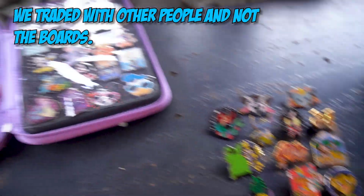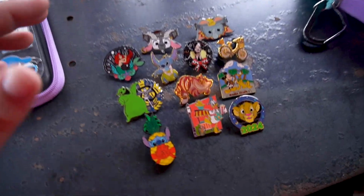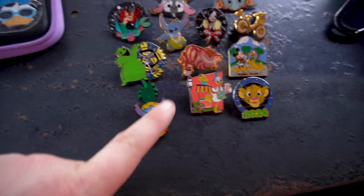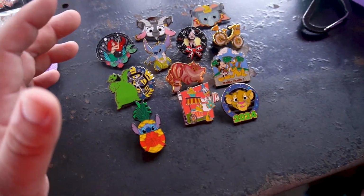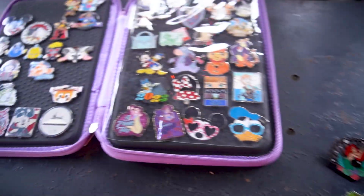So, what we also did is, because we had all three of our books that we bring to the park, we were able to trade, and this is all the ones we actually traded for. So we have one, two, three that we're keeping for our collection. The rest we're going to keep as traders to put in our book. We kind of just want to trade for trade, because it's fun, and you can update what you have.